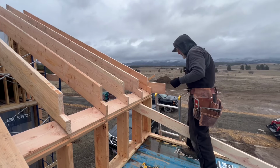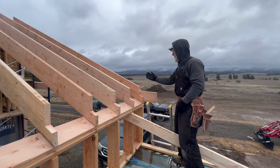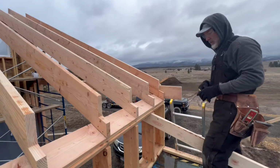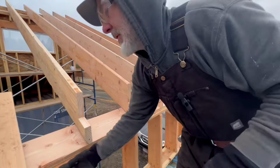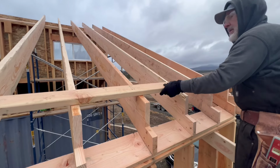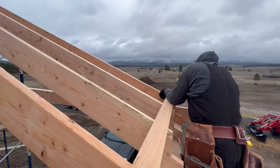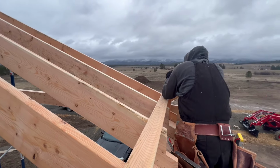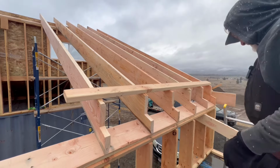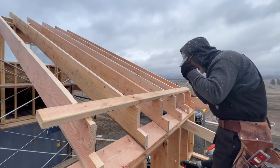All right. So now we're going to plumb this rafter up right here, and then we can continue our layout, and we're going to screw a board on top of it just to lock these in place that we'll remove when we start sheeting. So we're going to go probably right to here. Okay. Throw a couple more nails in here.